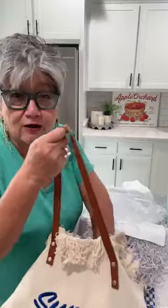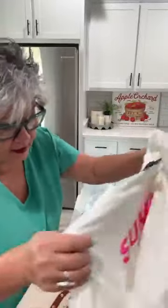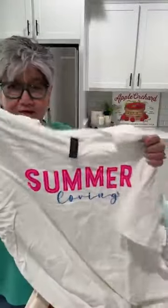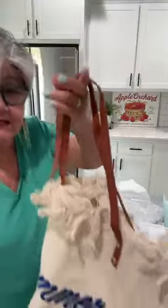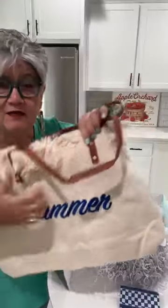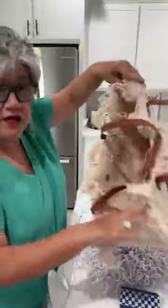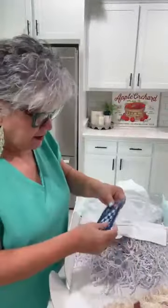Anyway, it's perfect. The t-shirt says Summer Living. No, Summer Lovin'. I can't read. It says Summer Lovin'. And this says Summer. It's big too. You could really use this as a weekend bag. Look at that. It's soft too.